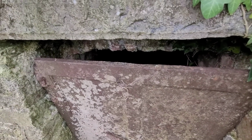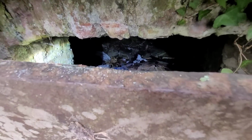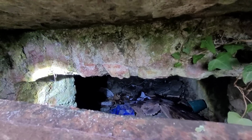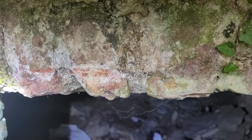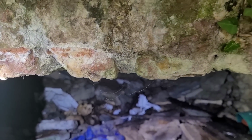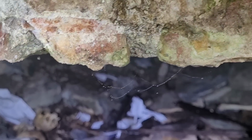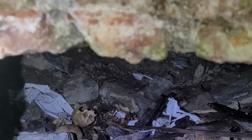Will we have a quick look in? Yeah. Now, unfortunately, there seems to be a bit of rubbish there. Anything else there? There's a skull there. Oh, I can't see anything yet. You can see straight ahead. There's a skull with teeth and everything on it. It won't really focus for some reason now.